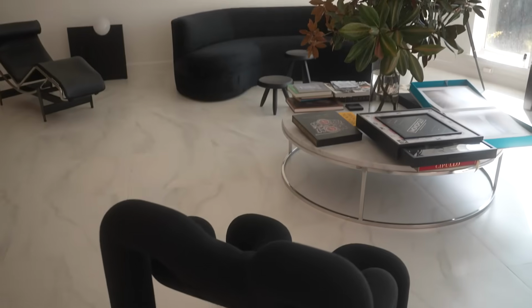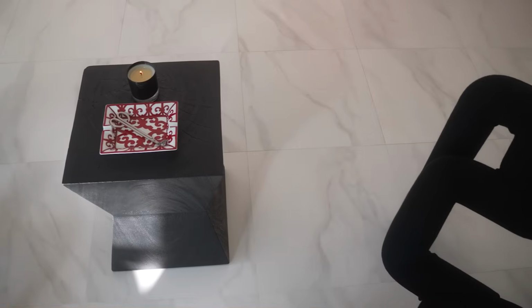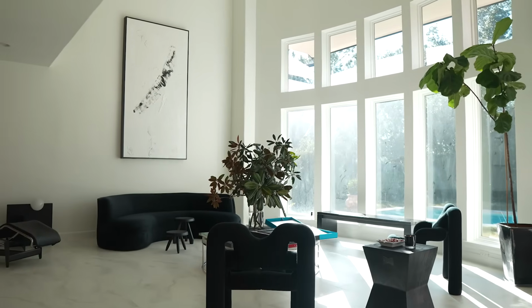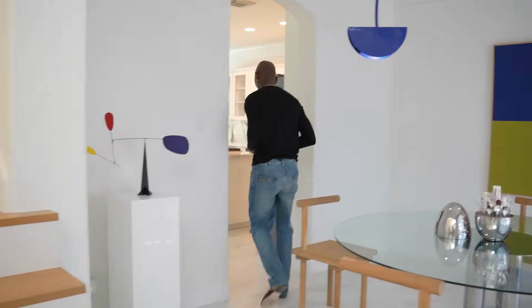At this house, in this home, everything is just to be used and touched and to experience, from the art to the funky Turgi Exxon chairs. It's truly my style. Again, simple but functional and hopefully timeless. Off the dining room is the living room. I'll take you there.